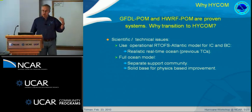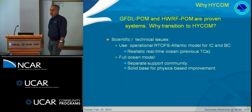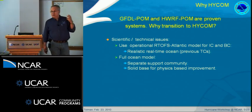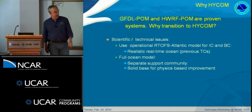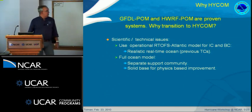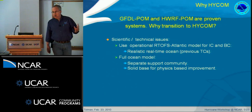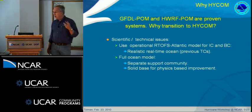We decided to go one step further. We have RTOFS Atlantic running, so we have a full 3D Hycom model running for the Atlantic. That means that if we do a good job of setting up that system, we should have a really good estimate of what the ocean state is at any time, any day, and why not use that instead of having a system that you have to separately initialize. Also, the fact that we're talking about a full 3D ocean model means that there are a lot of other people interested in the model.